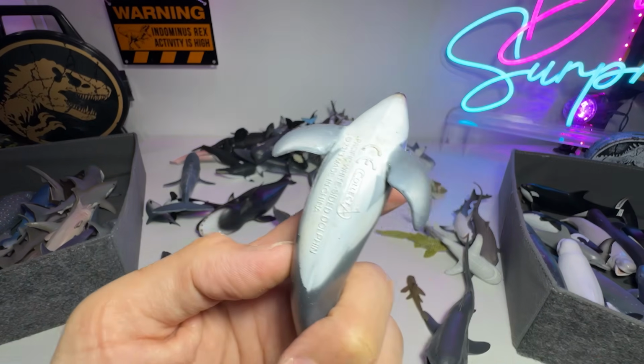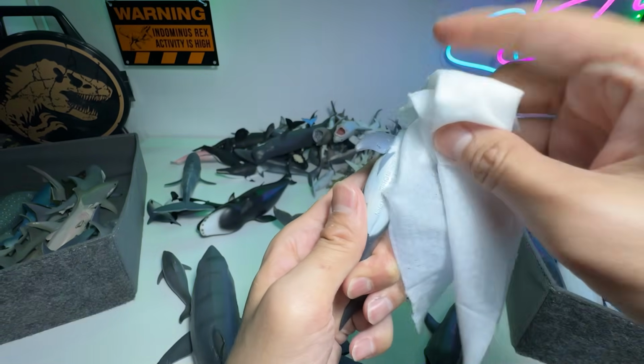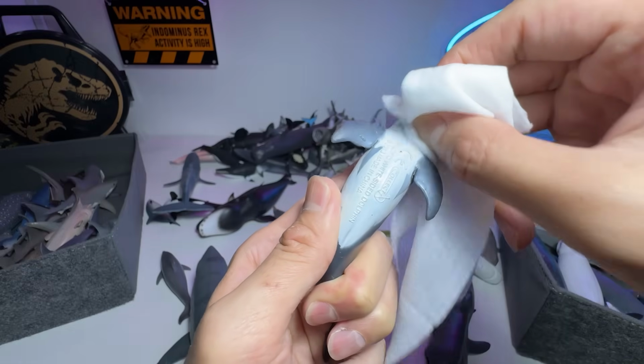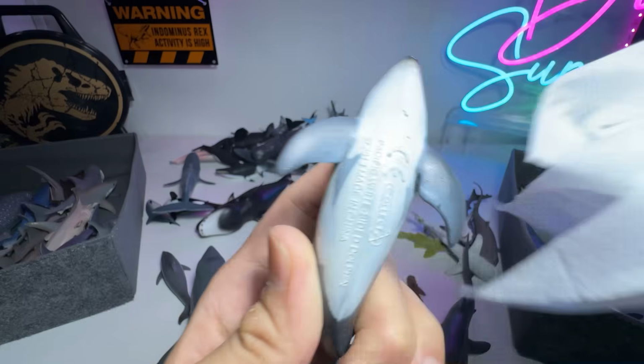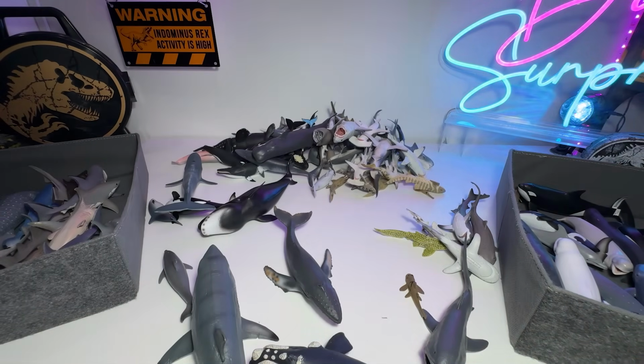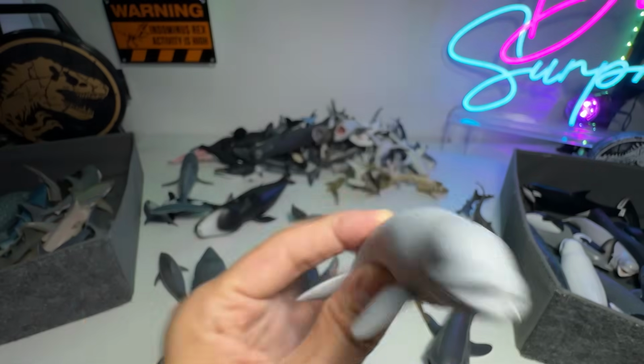I see a little bit of dust, or is it like dirt? Let's try and clean it off. Maybe it can come off, I'm not too sure. Yeah, I don't want to spend too much time. I just feel a little bit uncomfortable when I see my figures getting a little bit dirty.